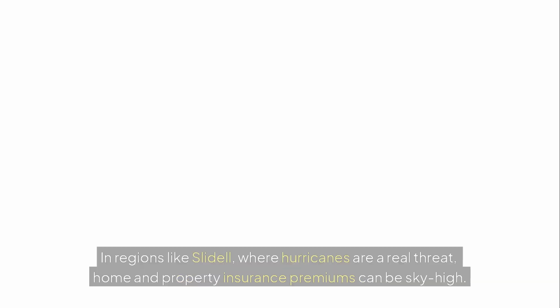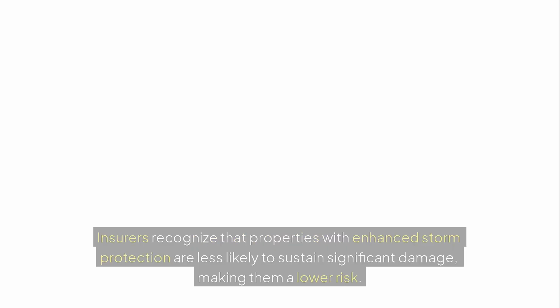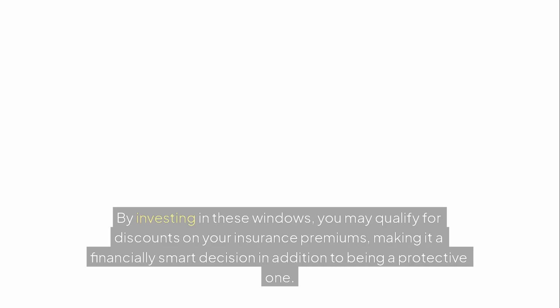Lower insurance costs. In regions like Slidell, where hurricanes are a real threat, home and property insurance premiums can be sky-high. Installing hurricane-resistant windows can significantly reduce the cost of your homeowner's or business insurance policy. Insurers recognize that properties with enhanced storm protection are less likely to sustain significant damage, making them a lower risk. By investing in these windows, you may qualify for discounts on your insurance premiums, making it a financially smart decision in addition to being a protective one.